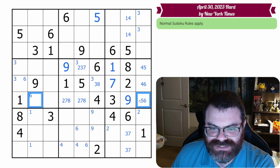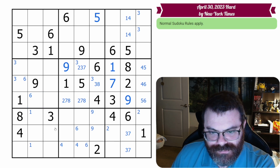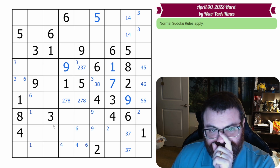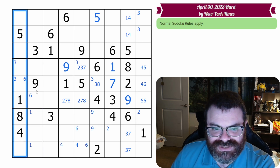Six in this row is limited. How about 5 in the row? 5 in the row can be in these 3. And 2, 7, and 8 are not limited here at all, so I don't think it's worth marking this row at this point. Okay, what else am I seeing here? Nine in this column is interesting, but not quite enough, because it has to go here or here only.